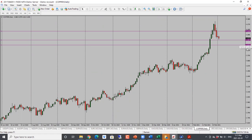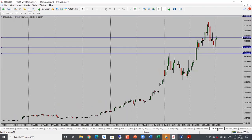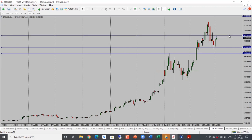And below that 3.92, but this is where we have the support resistance level, so we have to be careful here, but bias is bearish here for copper. Bitcoin here, Bitcoin did bounce up here, but it is not looking that strong for right now. We'll have to see. This one could drop here as well.